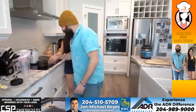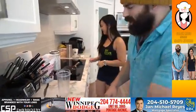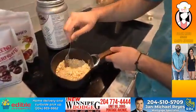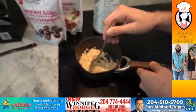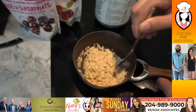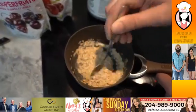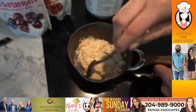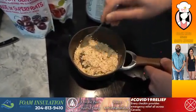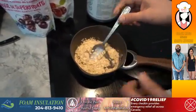So we're going to mix this around. What we could even do is add some cinnamon in there. Let's get this to a nice roiling boil. This is a quick cooking oat, so it's going to cook very quickly. Let's get a nice heat in there, moisture. Add some cinnamon, why not? Another underrated thing to do is salt. I love salt. It enhances that flavor. This is almost ready to go, guys.